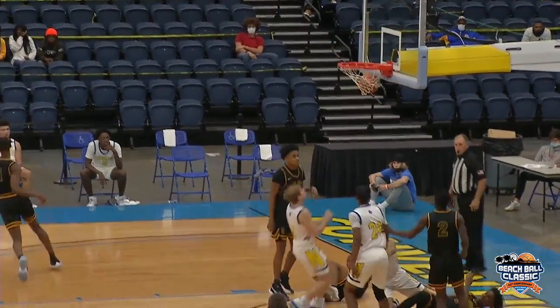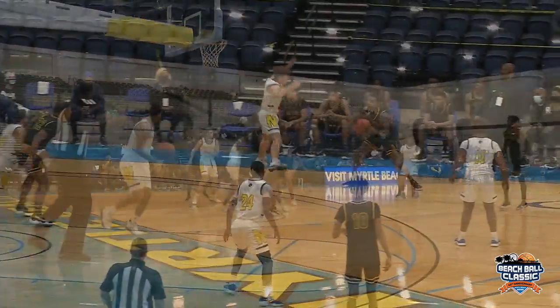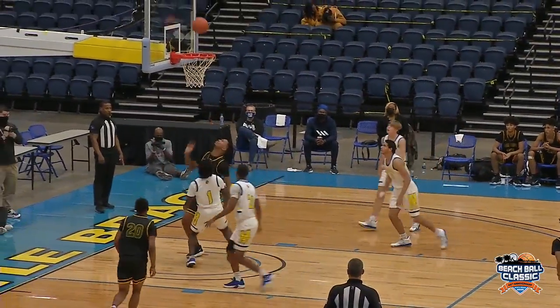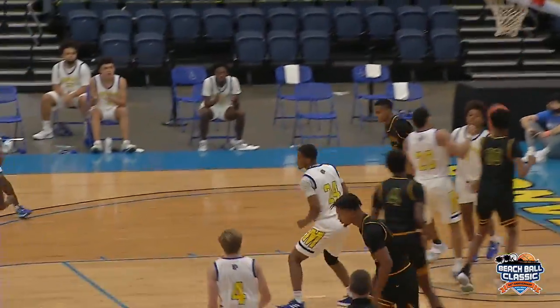Looking for Tyree Smith up underneath. Finds him. Shooting the ball. Nice pass. Yeah, easy one underneath for Louis. Inside. Nice post feed there. Right side now, and the floater on the way.